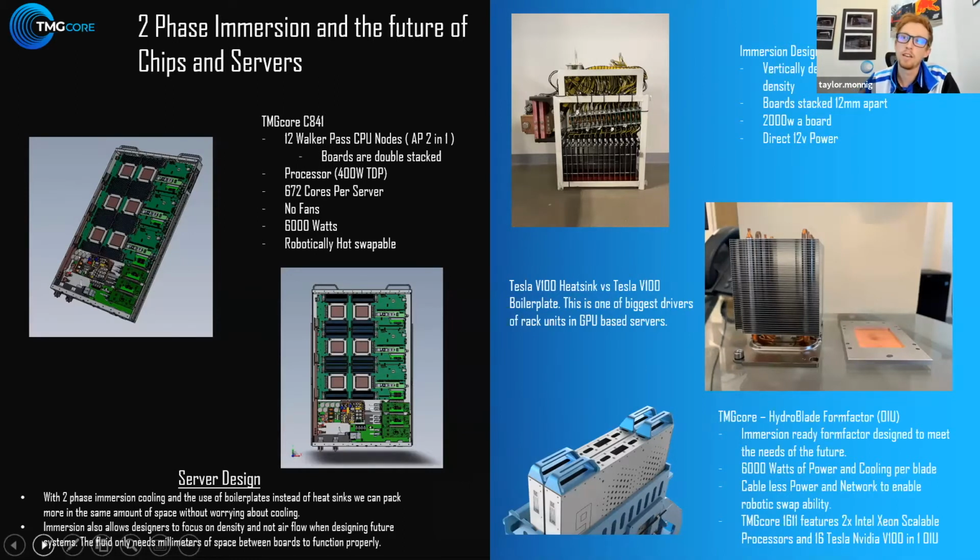Over to the left side, this is one of them. This is the project I'm most excited to be working on right now. It's a server that we're releasing called the C841. If you went back to Nigel's slides, looking at 2,000 watts a box and having a couple nodes, this is 12 Walker Pass CPU nodes. It's an AP product, meaning 2 dies in one chip. So it's technically 24 CPUs in one immersion unit.